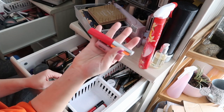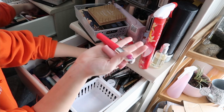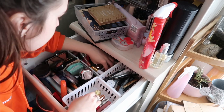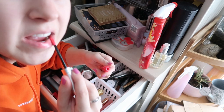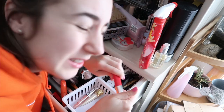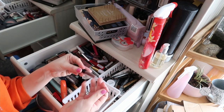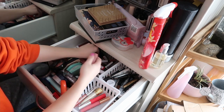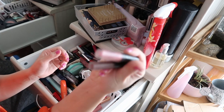Okay, so I've got a few glosses in my liquid lip collection, so what I would do is separate those into this container. I might apply some gloss right now. This is the Oh My gloss, and it's pretty good. What I might also do is put some minis into this as well, because I feel like they get a bit lost. And these ColourPop minis are so good.